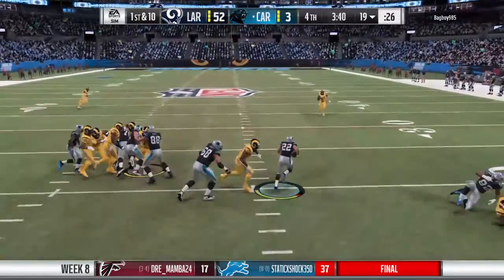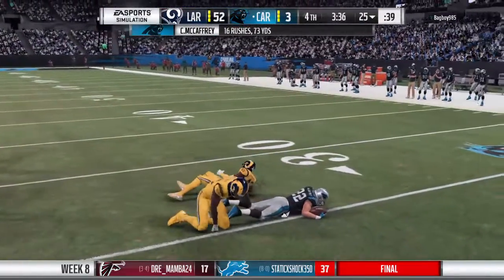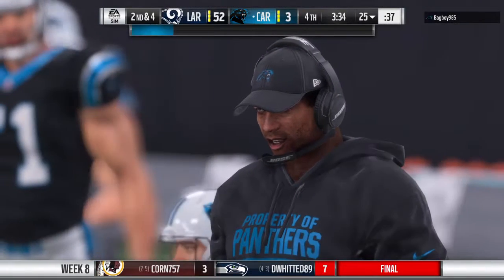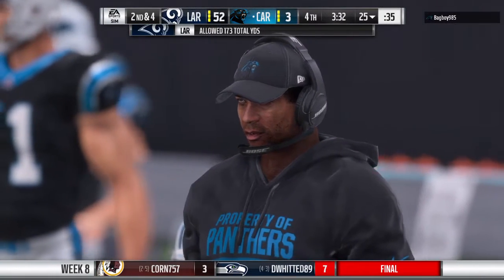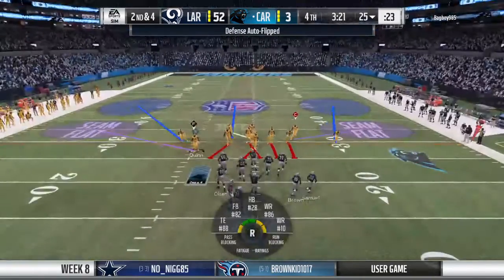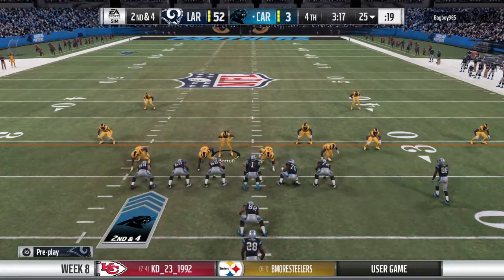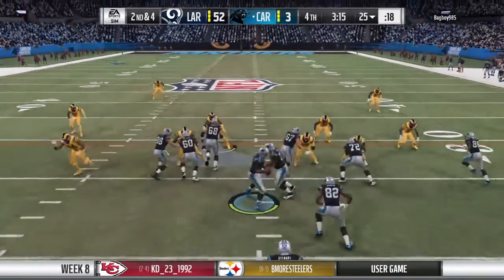We'll see. They start on the ground with McCaffrey, and he'll find some space up to about the 25. It's a 6-yard pickup, and it gets him to 2nd and 4. Let's talk a little football 101 here because one of the keys to advancing the ball downfield, success on first down. Huge difference, as we know, between 2nd and 4 and 2nd and 8 and 9.